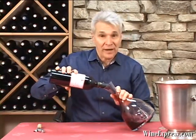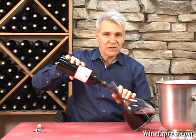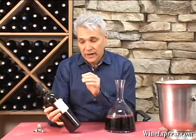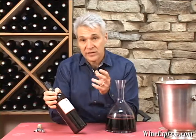We all know Malbec from Argentina, but Cahors has been growing Malbec for centuries, and it does very beautifully in this region. This wine is from a very small estate, the Domaine du Cahors. They have about 60-something acres.